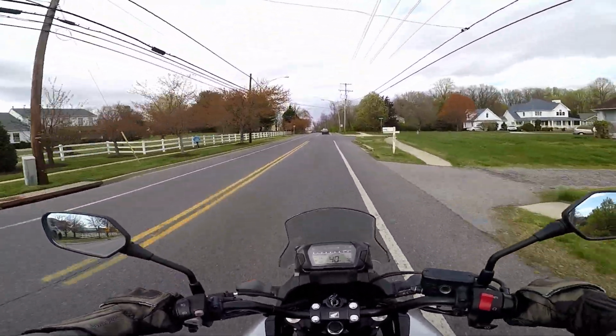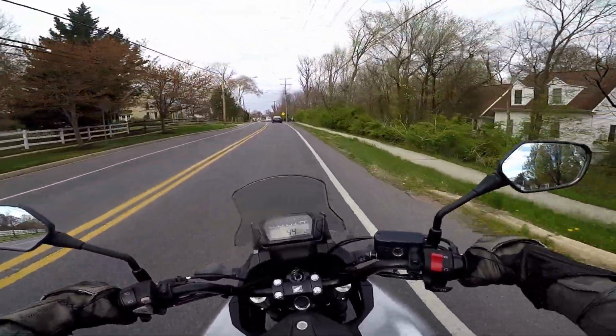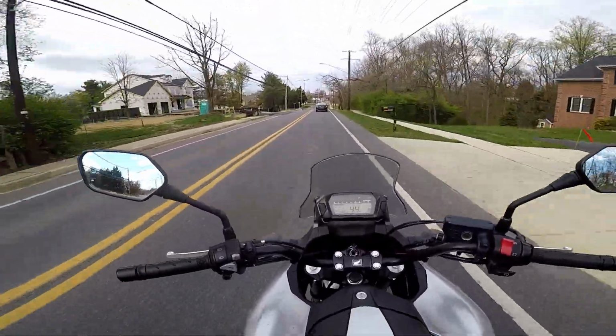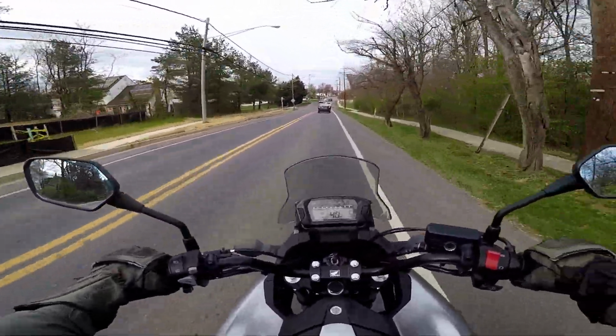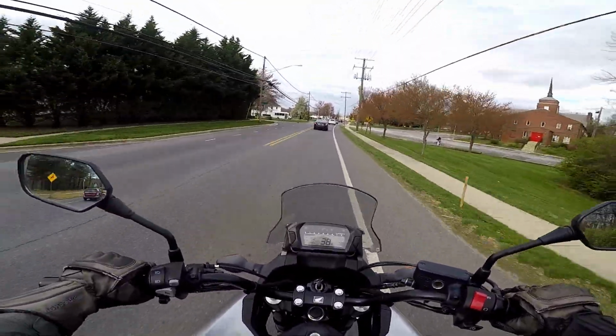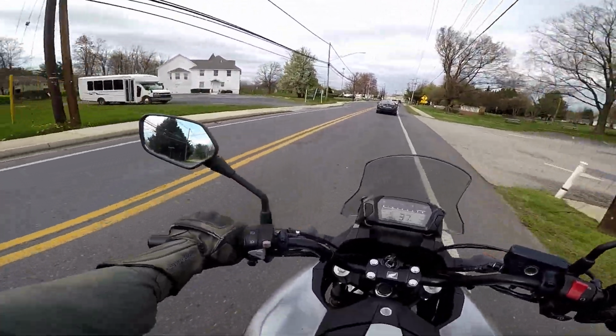But having a stealth bike makes a lot of sense, because you can sneak up on people. A lot of guys just don't see you coming on this thing, because it's a stealth bike. It's a sleeper. You can really surprise a lot of people.